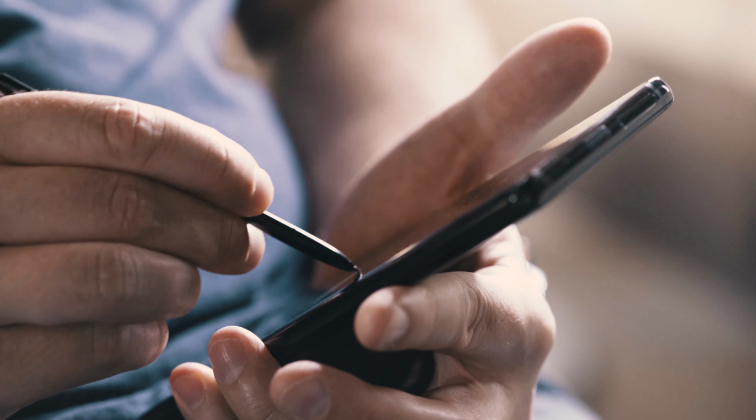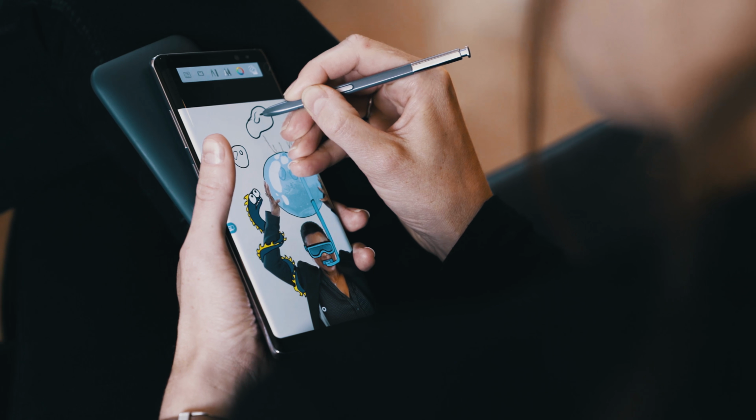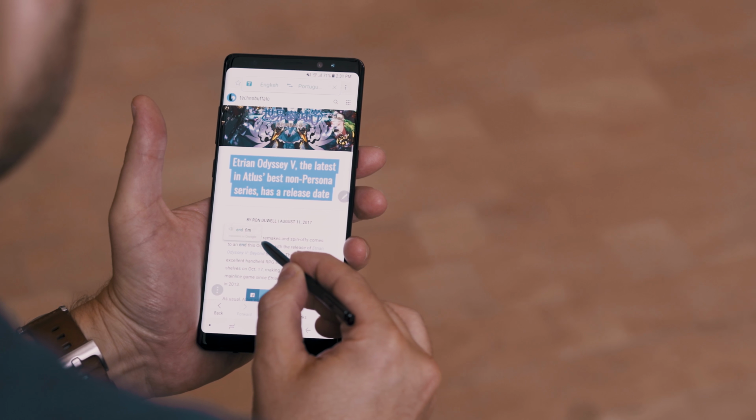It's actually one of the least reasons for me to pick up the Note. I really like having it. It's nice, but I don't use it all that often. I find myself kind of making up reasons to use it. If you're the kind of person that relies on a stylus and a screen, then yeah, you already know you want the Note. But for me, it was more icing on a cake instead of the actual cake itself.